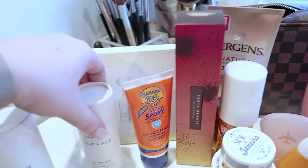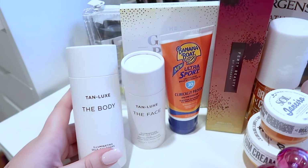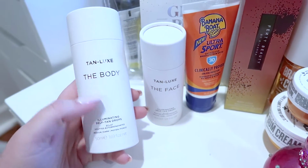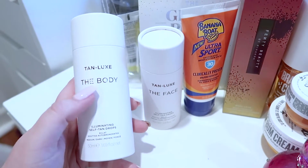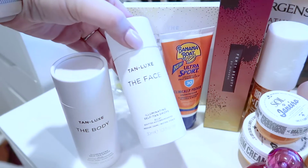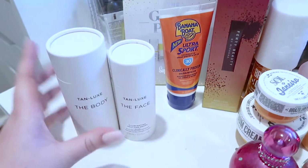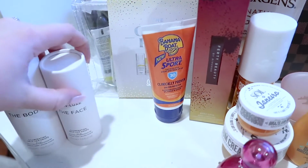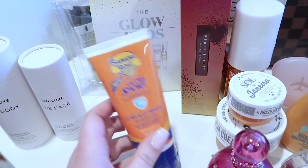So as far as maintaining my tan, I'm going to self tan tonight before I leave. I need to maintain that throughout the vacation so it doesn't get streaky, anything like that. So I am going to bring my Tan Luxe the body self tan drops and the Tan Luxe the face self tan drops, just because these are very easy to apply even if you don't have a lot of time. So that's why I like those. You don't have to rinse them off or anything. So I like those. I'm gonna pack some sunscreen just because we are going to Florida.